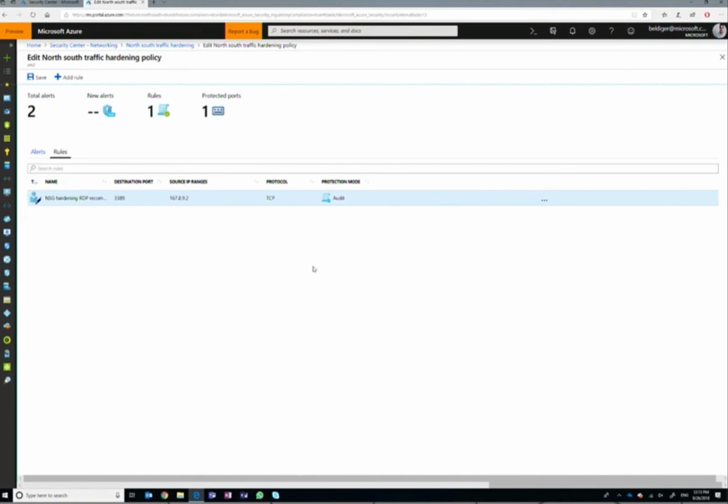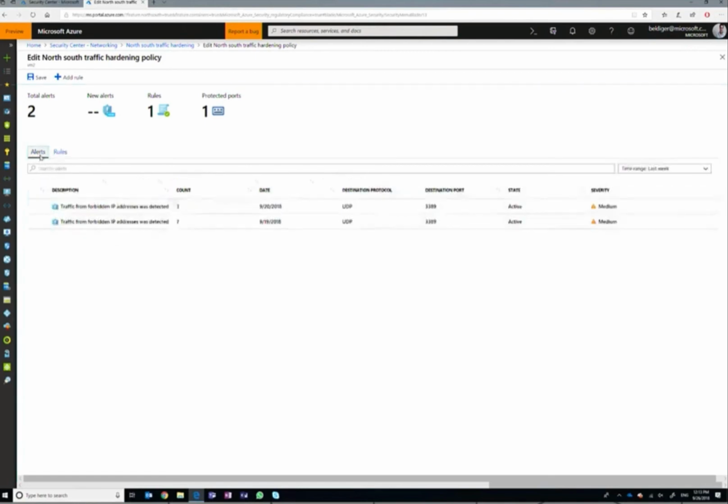But now that we have the rules, let's go back to the alerts that I talked about. So we can see that we have an alert: traffic from forbidden IP addresses was detected. We see that we have a specific count here, and we see that the destination protocol here is UDP, on the RDP port. Now let's think about it. The audit rule that we have in place covers the TCP protocol.